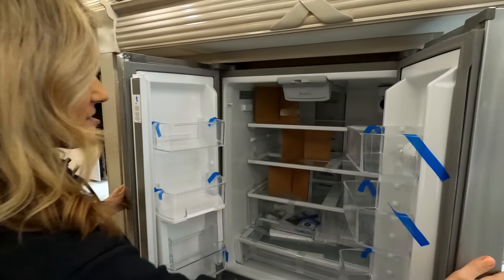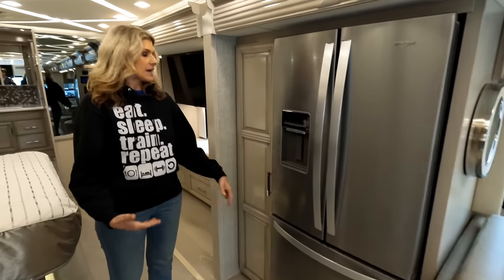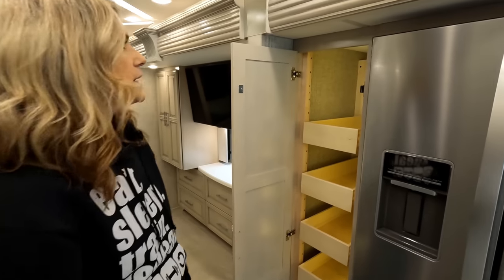It's quality information. Theirs just crapped out too. So we're not big Whirlpool fans, but anyway, you can see the size of the fridge is beautiful. And then a nice large freezer. What I like in here is the pantry space. So you have a really nice size pantry.